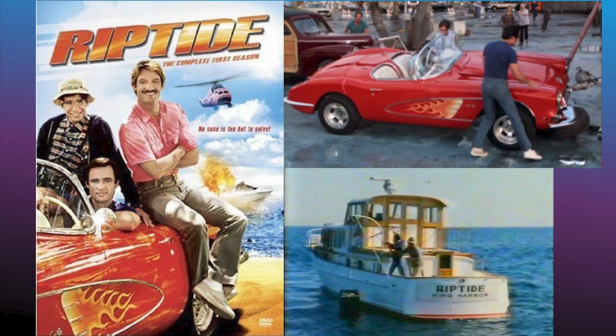Now, I wanted to put Riptide in here because in the midst of all these vehicle shows that were getting so much attention on TV, Riptide just decided to do the trifecta. They're like, oh, cars and helicopters, we'll get one of each, and we'll get a boat. So they put a boat in there. It's starring Nathan Fillion, apparently.